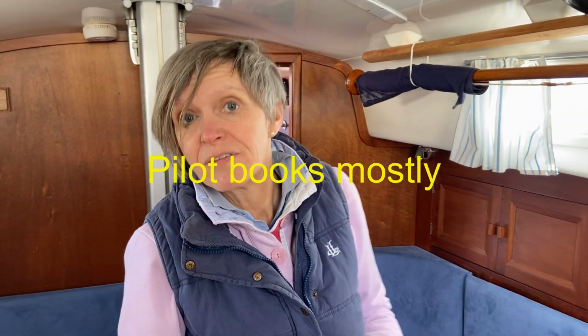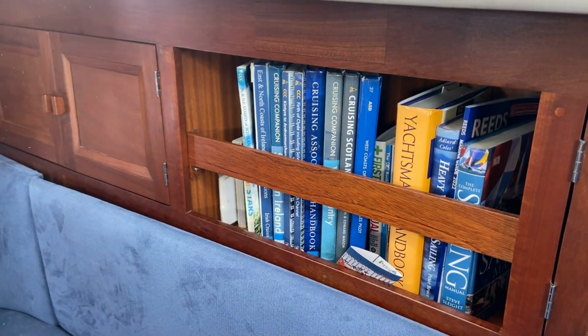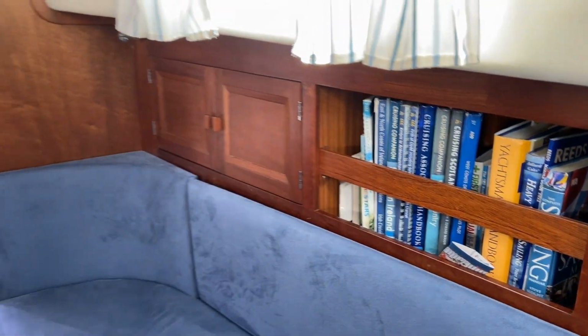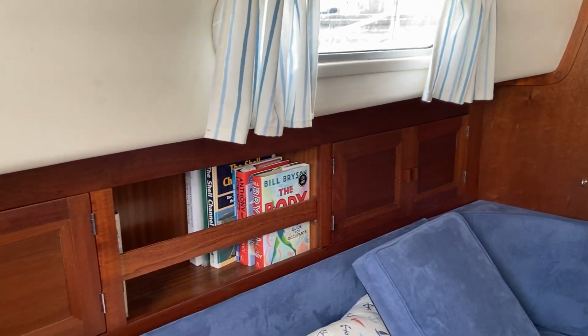John was able to get hold of some yachting manuals, which we'll find quite useful when we're away. So they're stored here, and we've got a small selection. Only a small selection. And then we've got some reading material as well that isn't yacht related. It's beginning to look like we've got nearly everything on board.